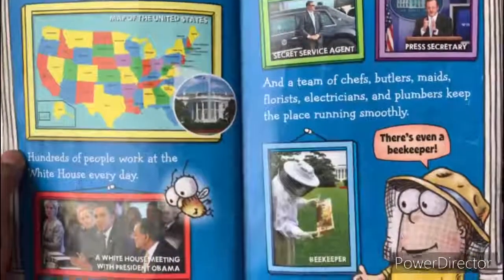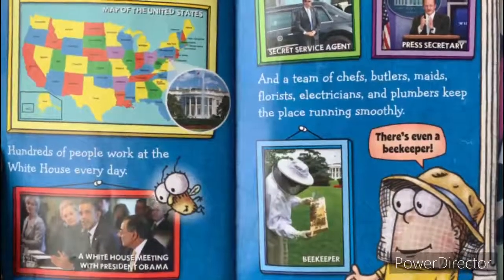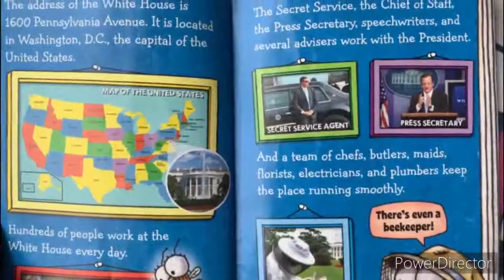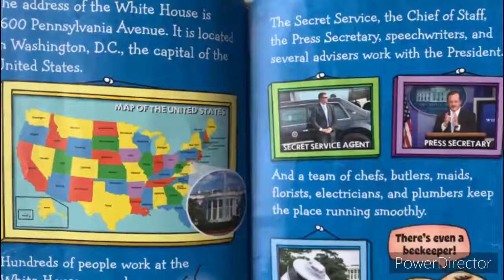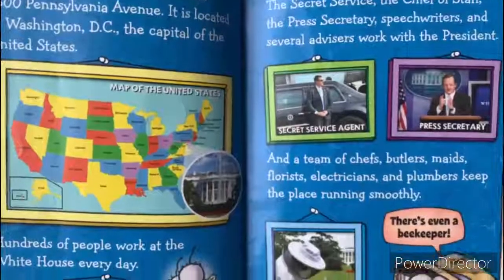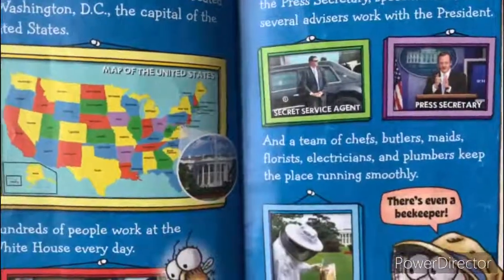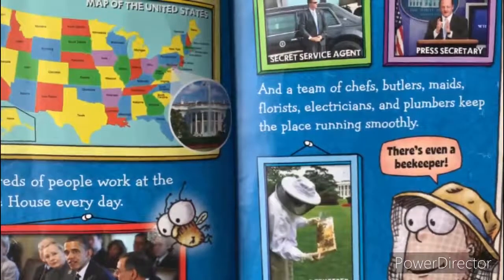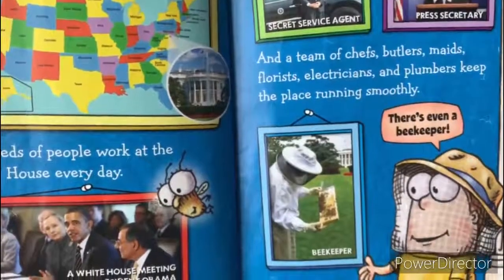Map of the United States. Hundreds of people work at the White House every day. A White House meeting with President Obama. The Secret Service, the Chief of Staff, the Press Secretary, the speech writers, and several advisors work with the President. And a team of chefs, butlers, maids, florists, electricians, and plumbers keep the place running smoothly. There's even a beekeeper.